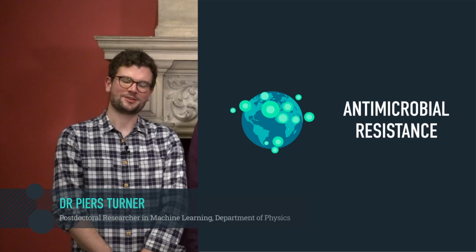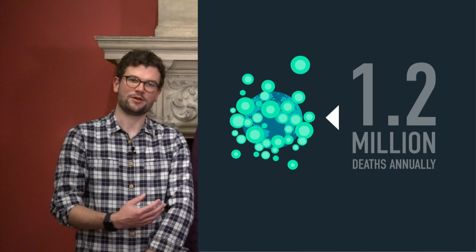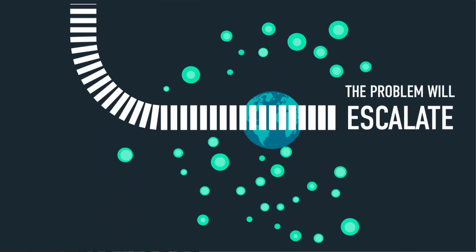Antimicrobial resistance is already causing up to 1.2 million deaths annually, and if there are no interventions, then this problem can just escalate. It may get to the point when a simple infection cannot be treated and patients may die from a simple cut on their leg or a simple lung infection.